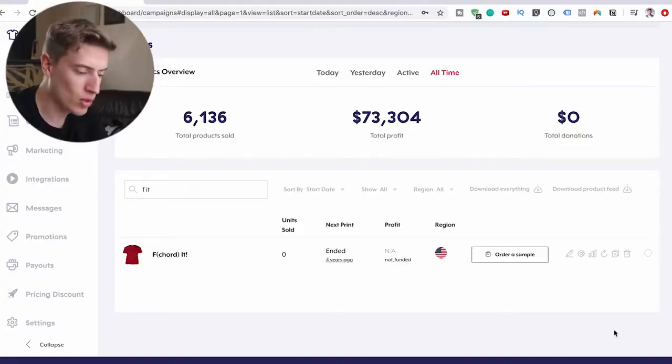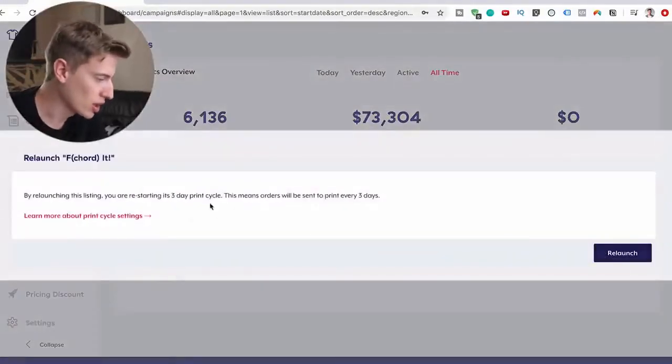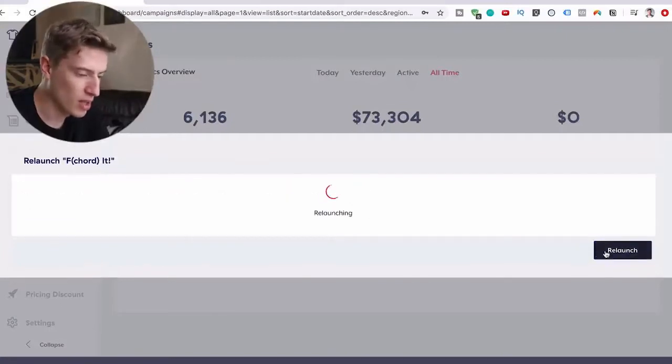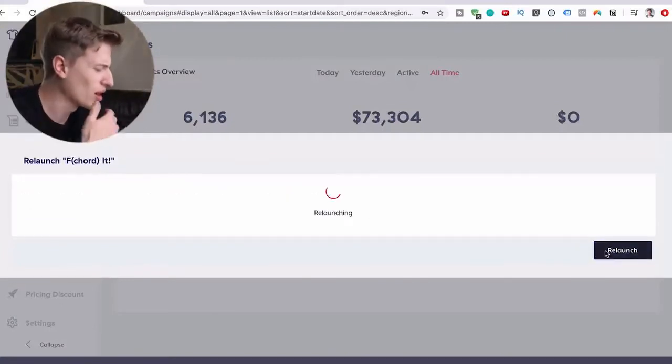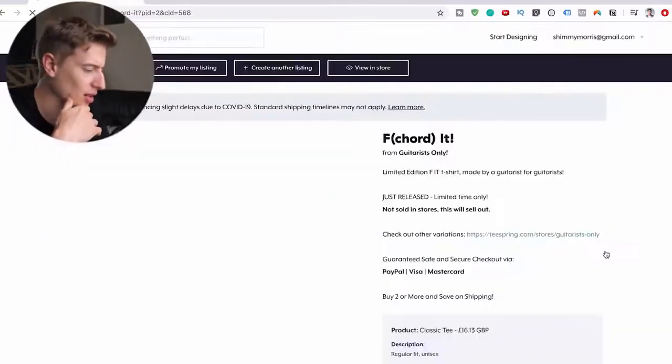So the first thing we're going to do is relaunch it, because it ended a long, long time ago. By relaunching, you're starting its 3-day cycle. This means the order will be sent to print every 3 days. Brilliant, relaunch. Let's see if it will work. It might not work. And I'm going to explain to you the t-shirt and how it came about. You might not understand it.